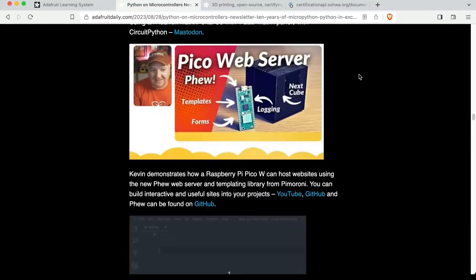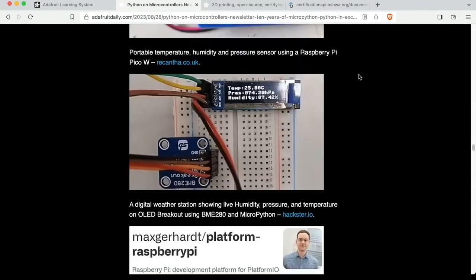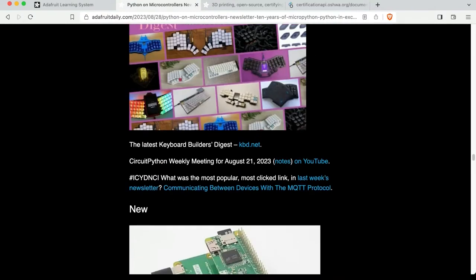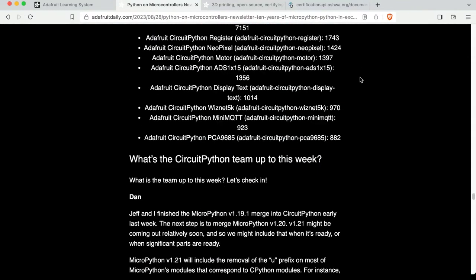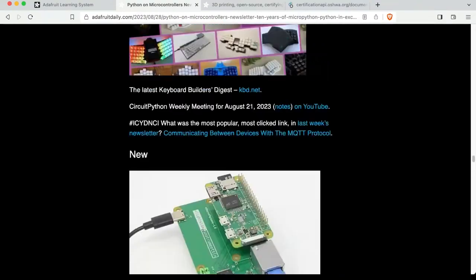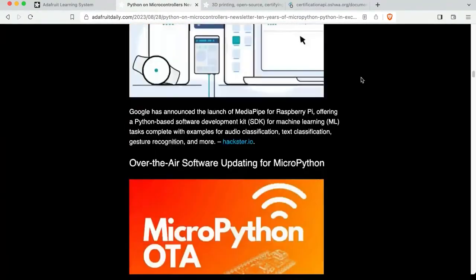Projects that the community's up to. If you want to see what we think is the big trend that's going on in hardware scripting languages on microcontrollers, there is no better resource. So big ups to Anne. It's a lot of work every single week. It doesn't cost anything. There's no ads.